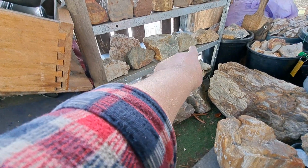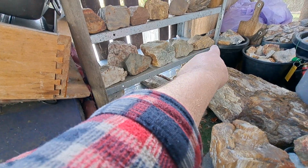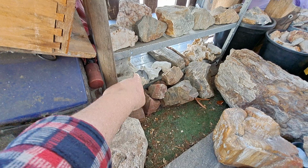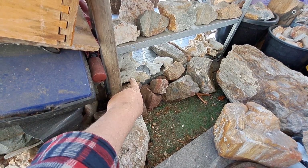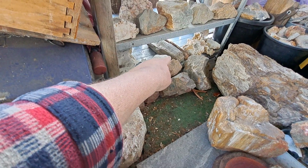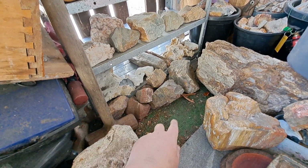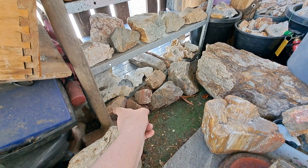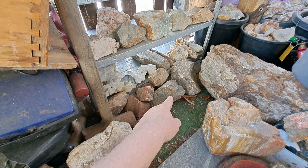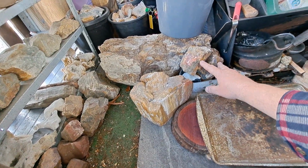Argentine. Not sure what the next one is. Pitcher stone. Down the bottom, 5 kilo piece of Aussie black. More Aussie black. Petrified wood. Quartz geodes. These are rocks that I got from my sister out on her property. Quartzite.